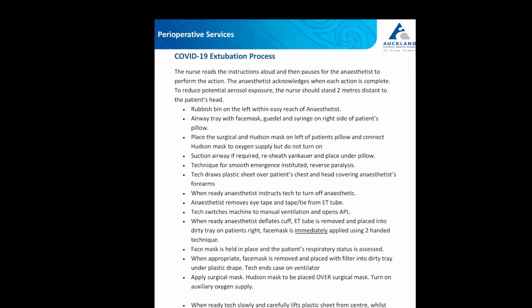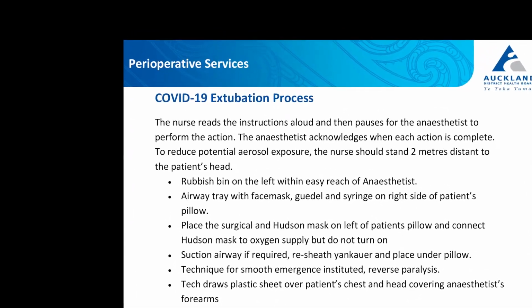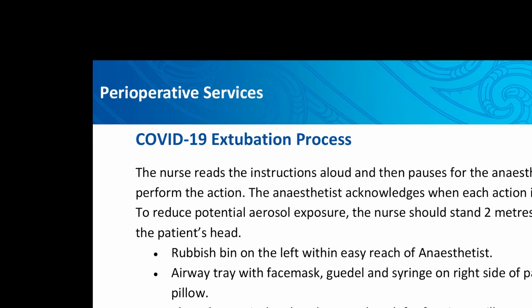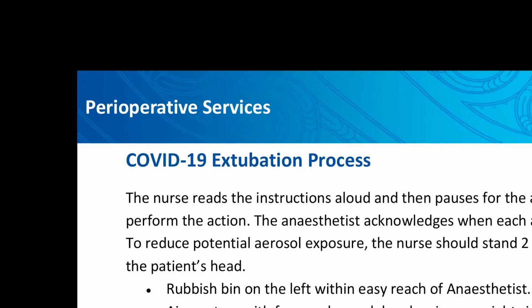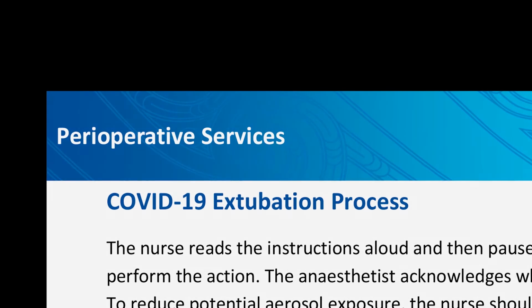The extubation process is available in the auxiliary documents. This process occurs after the operating room staff have doffed and left the operating room, and only the airway team, and when appropriate the circulating nurse, remain. The reader and circulating nurse, if present, remain 2 metres from the patient and behind the patient's head.